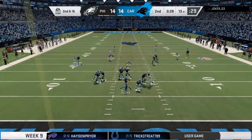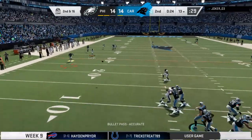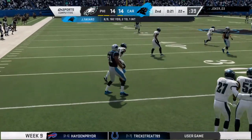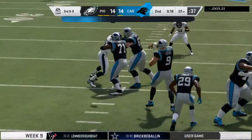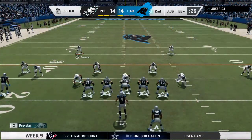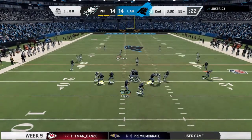2nd and long. Throwing left side here, and it's complete. They'll get 9 there as that sets them up better for 3rd down. And unless this is a quick incompletion, this is likely the last play here of this first half.